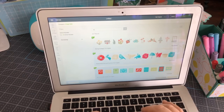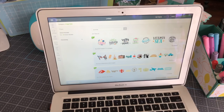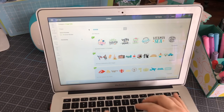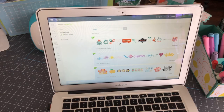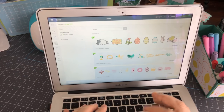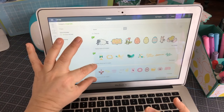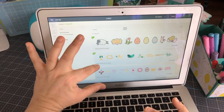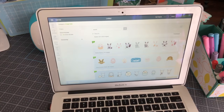So like spring, summer, Christmas, anything you can think of, home, Valentine's, Easter, and it will bring up those categories, but only the image sets that have Easter in the name. See, Happy Easter, Easter blessings, and all of that. So that's how you find that. Okay, Dawn, does that help?